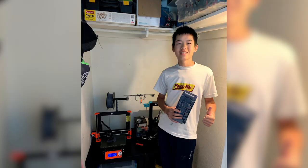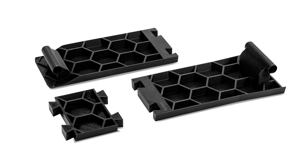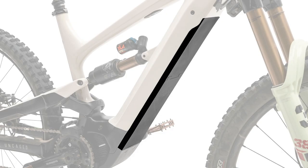And then there was Alan, straight out of Alameda, California, whose son had taken some great initiative here by making a 3D printed battery cover for his YT Decoy, reducing the weight by about 9 pounds by taking that battery out for transporting it. Nice little hack. And apparently he even started up a little mini business in the process with that one.